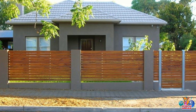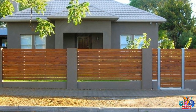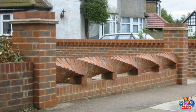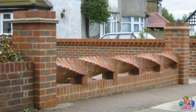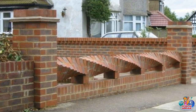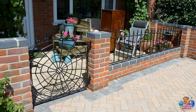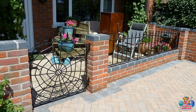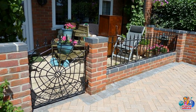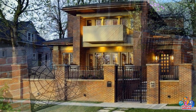What materials are best for a front yard fence? The best materials for a front yard fence depend on your budget, the style of your home, and the desired level of privacy. Popular materials for front yard fences include wood, vinyl, aluminum, and wrought iron.